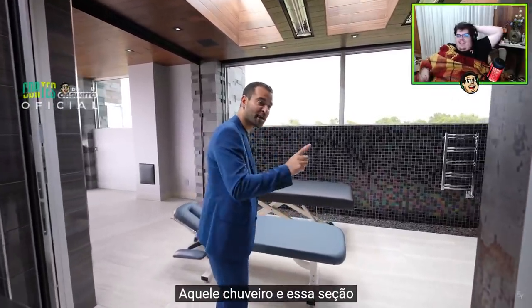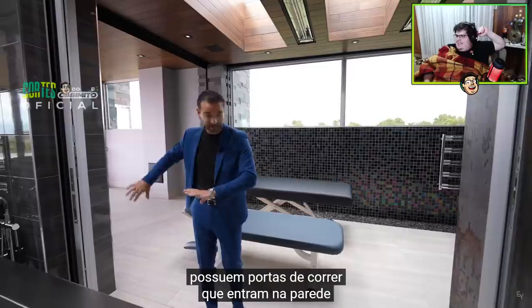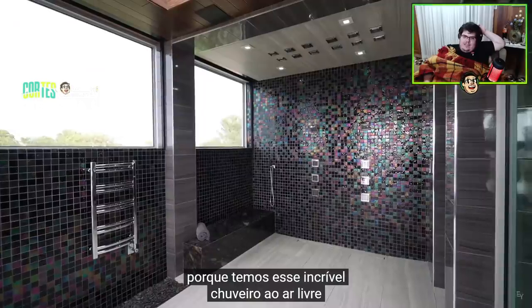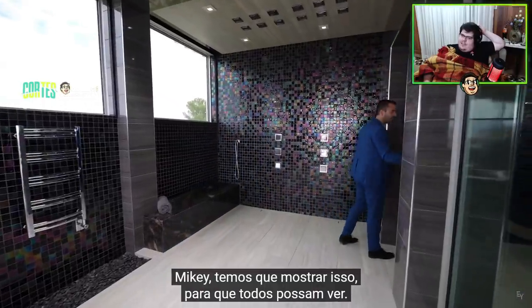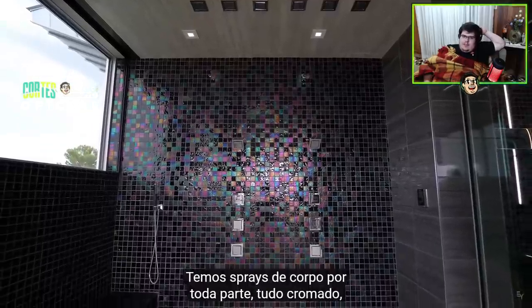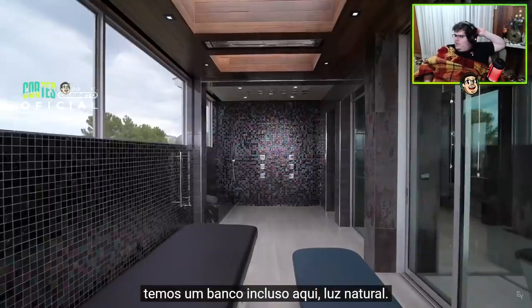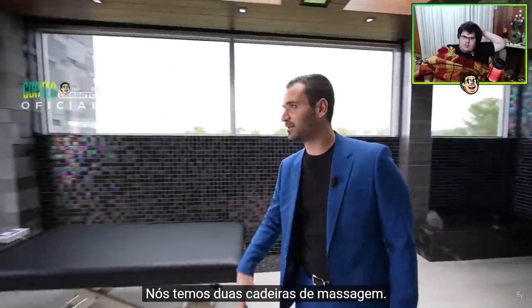All right, so that walk-in shower and this section have sliding glass doors pocketing into the walls because we have this crazy primary bathroom outdoor shower here. Mikey, we gotta show this just so everybody can connect. This is the door right here, straight from the walk-in shower. And it's insane. Look at the rain heads above us. We have body sprays everywhere, chrome fixtures, built-in bench design here, natural light coming in. Overall, very impressive. We have two massage chairs here.